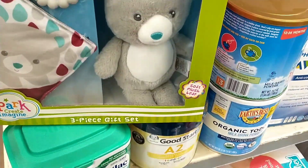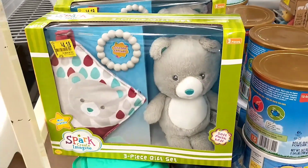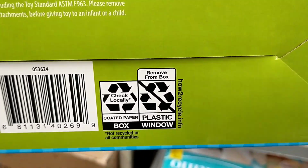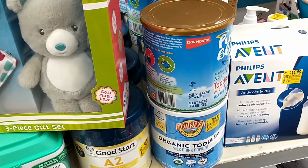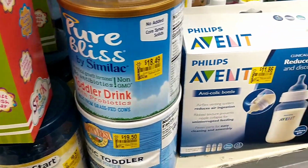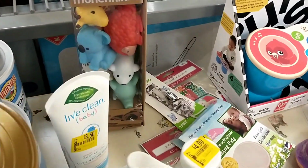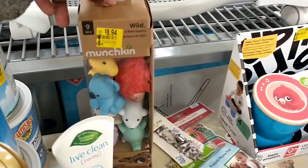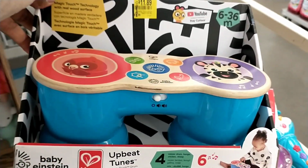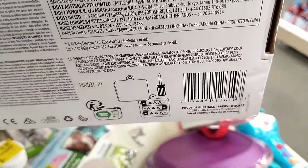And then there was still baby formula in this store as well. $4.18 for this really nice little set here. Great baby shower gift, Christmas gift, birthday, new baby gift, anything really. And they still had bottles in this store as well. Lots of toys and other little items. This was a really nice little drum set here, and it's electronic, and it's $11.89 on clearance.